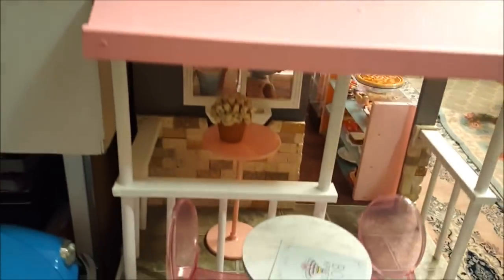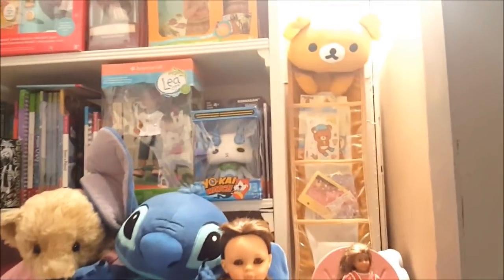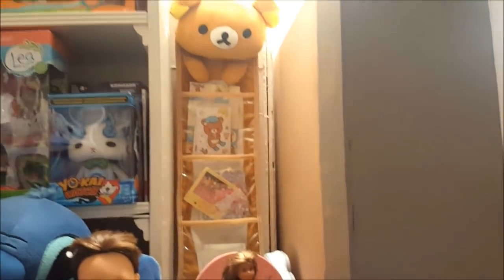So this is that side of that dollhouse. And we switched out a little bit of this outdoor area. So let me start at the top here. We have Rilakkuma in the space between the bookcase and the back of the dollhouse. We have my Rilakkuma hanging pouch. We have some chairs that we use on and off, my Kewpie. I used to collect Kewpie a lot when I was little.